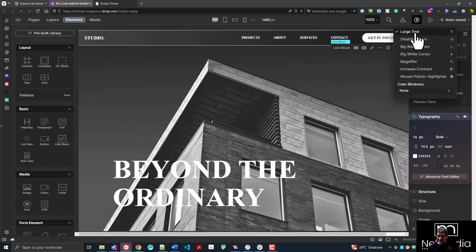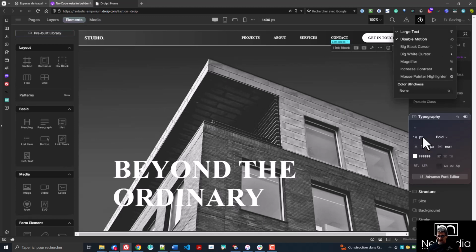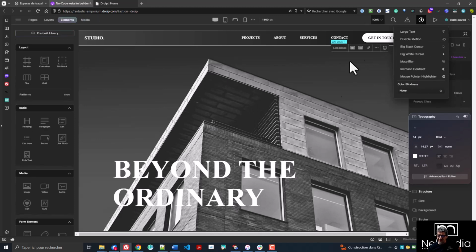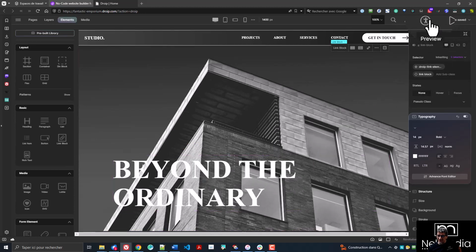But anyway, okay, so this seems to be to test, in other words. Okay, you see, I was expecting it to show me if we have errors. For example, we don't have enough color contrast, things like that. Looks like it's more to simply test. If I deactivate this thing, what does my page look like? So if I put larger text, it looks like that, but also for my panels. If I disable motion, of course, I don't have any motion, I think, right now on the page. Big black cursor, it's going to look like that. I have a pretty much big black cursor already. Big white cursor, magnifier. So if I do that. So these are more tools to test from what I can see.